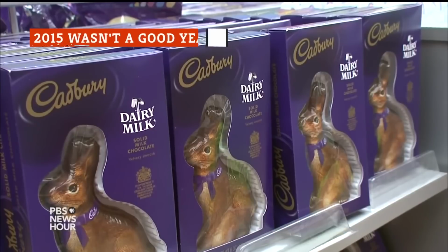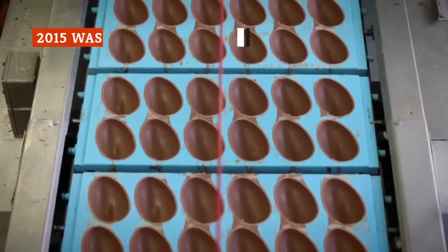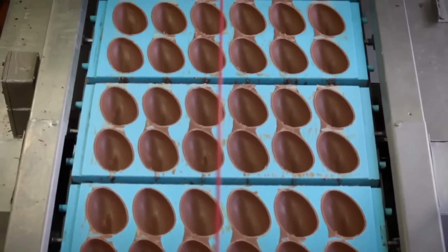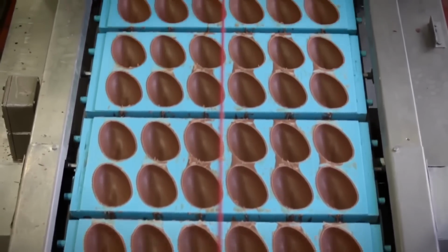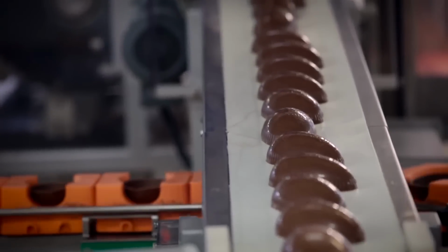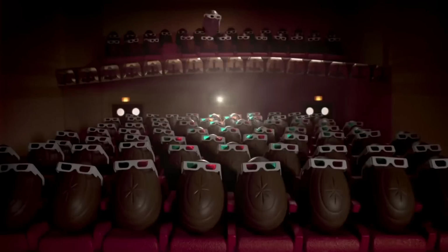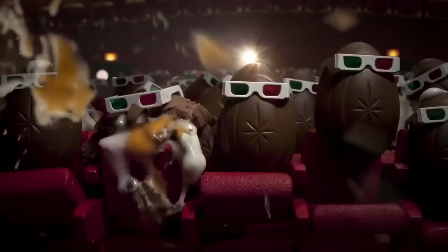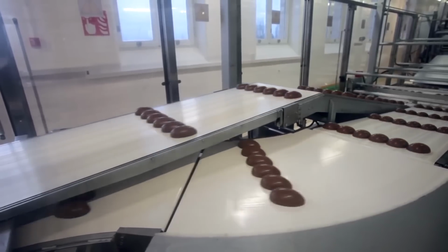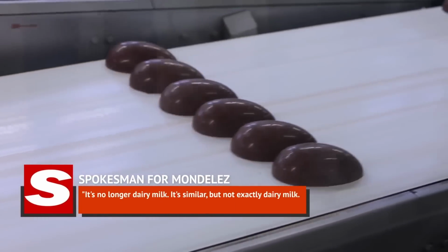The year 2015 wasn't just the year that Hershey forced British Cadbury candy out of the United States, it was also the year one company made a major change to the recipe that sent fans reeling. In the UK, The Sun reported that the company's owner, Kraft Foods, quietly changed the recipe for Cadbury Creme Eggs. They stopped using Cadbury's dairy milk for the outer shell and started using something described as a standard cocoa mix chocolate. Insane, right? A spokesperson for Mondelez, Kraft's confectionery division, told The Sun, "It's no longer dairy milk. It's similar, but not exactly dairy milk.